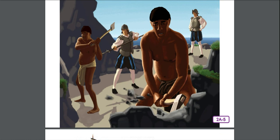Before Columbus's voyage, the Taino had a population of around 2 million. Between disease and Spanish conquest during the years following the arrival of Columbus and his men, the Taino only numbered a few thousand.